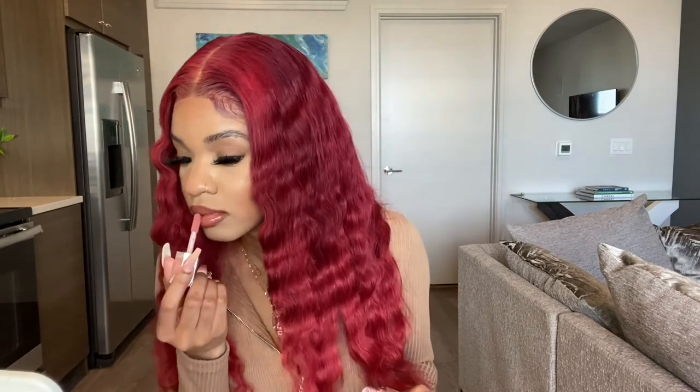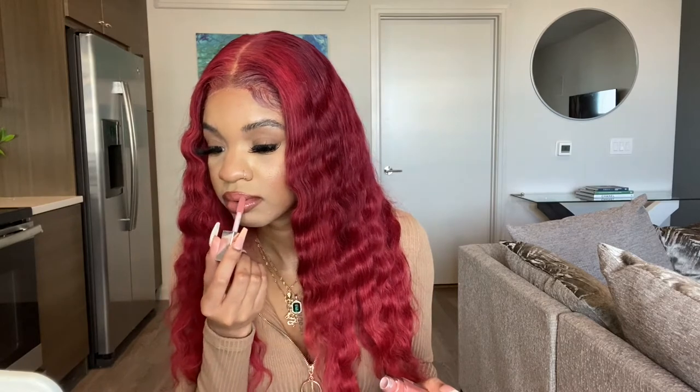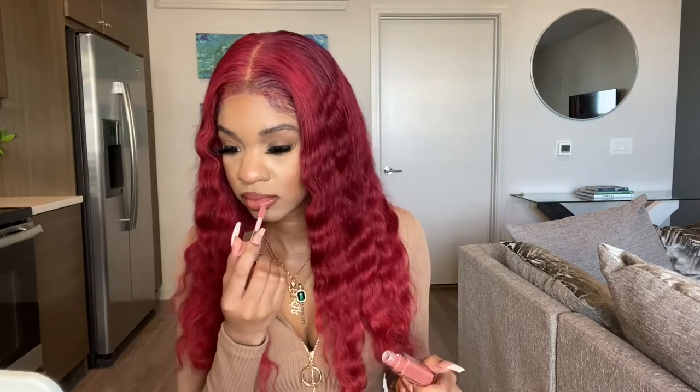This was my first time trying this one. But look at how pretty it is. So, yeah. Go get you some of that new Fenty Gloss Balm Cream. Very pretty. With that brown lip liner, it just makes my lips look so pretty.